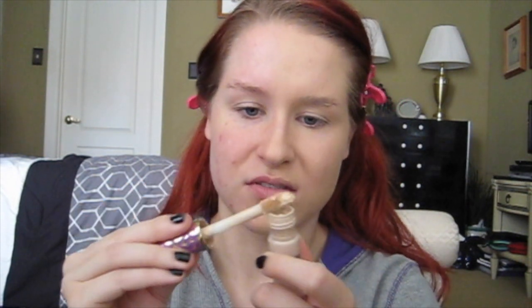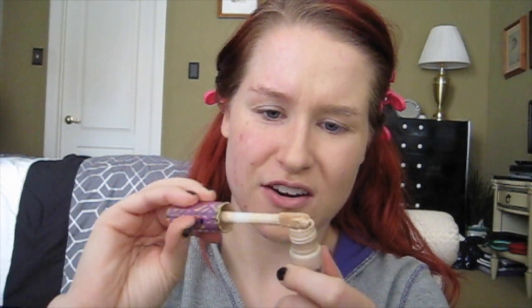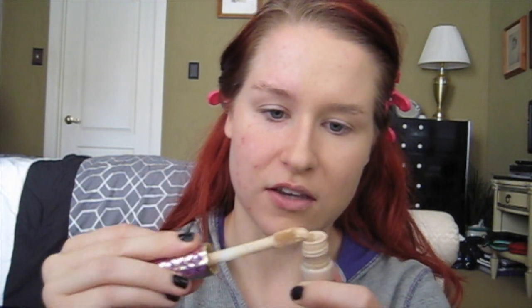So now I'm gonna go in with my Tarte Shape Tape Concealer. Everyone knows this is such a great concealer. I always wipe off the excess on the little top end here, because it comes out a lot at a time. So I'm gonna put this both under my eyes and on my little spots that I need covered a little more. I really hope the lighting isn't too dark today because I'm using natural light. So we're just gonna go with it.